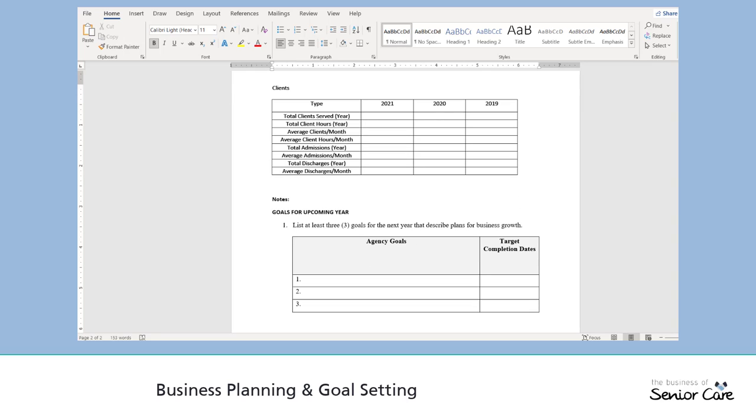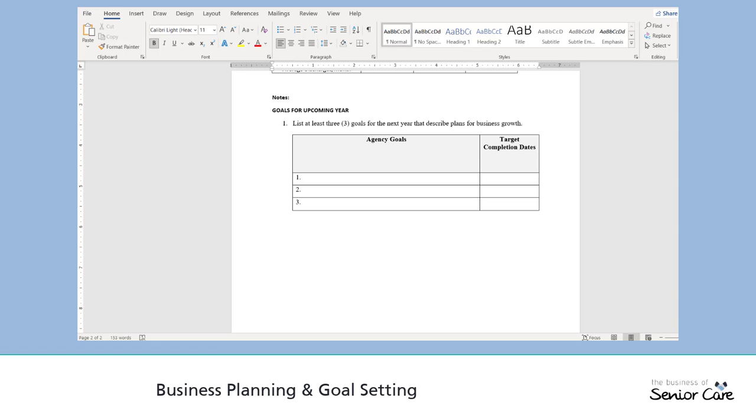And then last, it looks like we have clients on there twice, but the goals that we're looking for this coming year. So out of some discussion, by this time in the annual review, we've been talking about the quality management plan, emergency preparedness, overall agency operations, and we've looked at some key performance indicators. Now we're looking at what we want to complete for the next year, being as specific as possible.